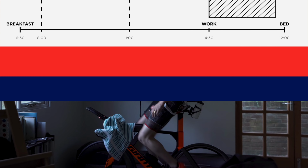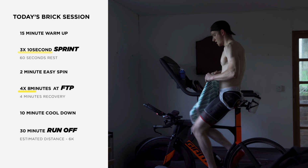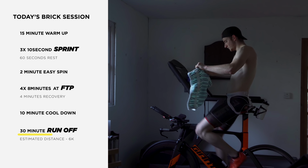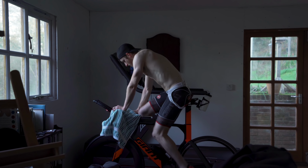So, today's brick session consists of a 15-minute warm-up, 3 × 10-second sprints, 4 × 8 minutes at FTP, and 10 minutes of easy riding, before then heading into a 30-minute run off the bike. With today's brick session being quite a hard one, all of Harry's focus will be on the session. So without further ado, let's get stuck in.